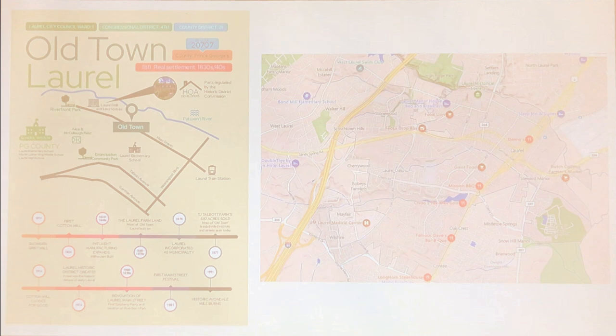But again, you're supposed to keep me on track. So this is a little light to see, but calling your attention to the panel on the left, this was one of the panels for the Old Town area. And this was very indicative of the style and all of the information that we wanted to capture. Like I said, there were so many ways to define Laurel, not only historically, but with the political boundaries, the county boundaries, and everything like that.